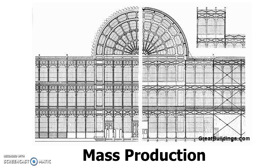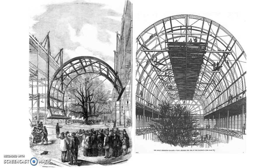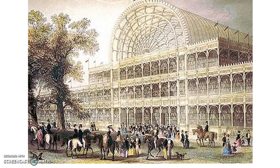Okay, and mass production of parts also saw the repetition of similar units. So you could see everything was accurately done in the factory, and when it's shipped onto site, it's just being installed. So the construction process now speeds up very quickly. Okay, just to show you some images of the construction process, and this is the completed Crystal Palace.